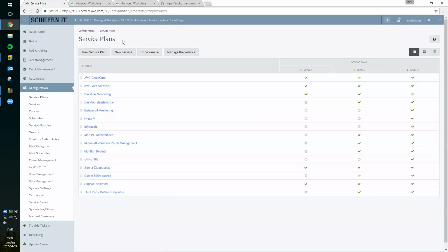So service plans is basically SLAs, as Tim mentioned as well. And these are built for MSPs to use. So we can see here in the service plans that I have 3 different levels: level 1, level 2, and level 3. And then on the left side, I can see the services that I'm able to offer through Managed Workplace. So typically antivirus monitoring, maintenance on desktops, and also patch management. And that goes on both Windows patching and third-party patching, like Java, Adobe, etc.